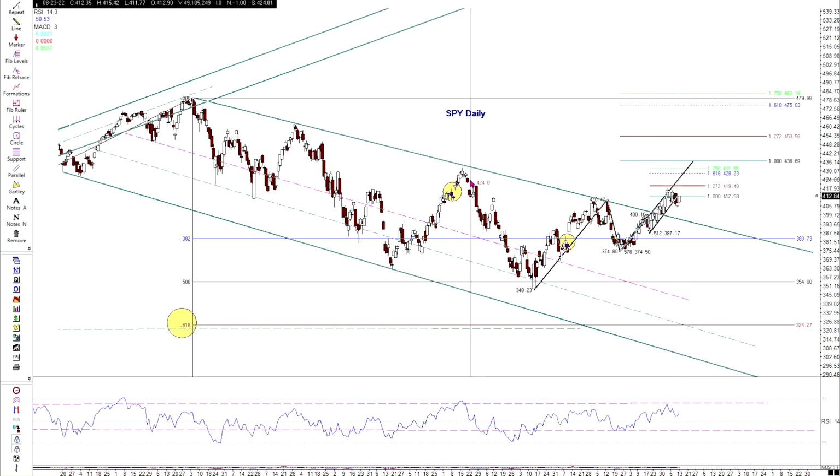You can see back here this gap area. Let me move this over right here. You can see this previous gap area, these previous highs around that trend line. So I would expect some resistance to be coming into those areas. Again, I'm not forecasting that the market is completely going to fall out of bed, but it might be ready for a little bit more of a pause.